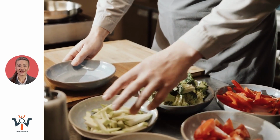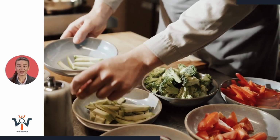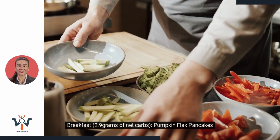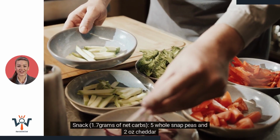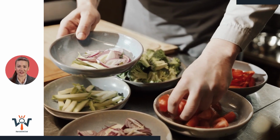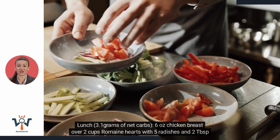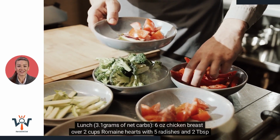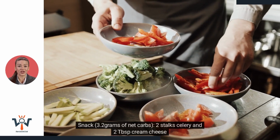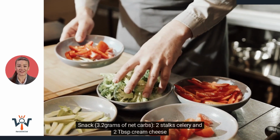Day 7, Sunday. Total net carbs, 20.8 grams. Breakfast, 2.9 grams of net carbs: pumpkin flax pancakes. Snack, 1.7 grams of net carbs: 5 whole snap peas and 2 ounce cheddar. Lunch, 3.1 grams of net carbs: 6 ounce chicken breast over 2 cups romaine hearts with 5 radishes and 2 tablespoon creamy Italian dressing. Snack, 3.2 grams of net carbs: 2 stalks celery and 2 tablespoon cream cheese.